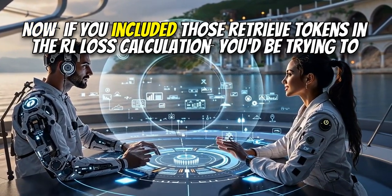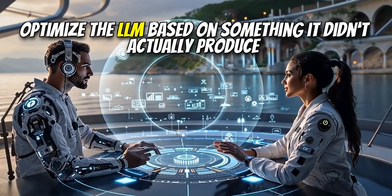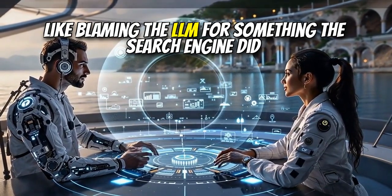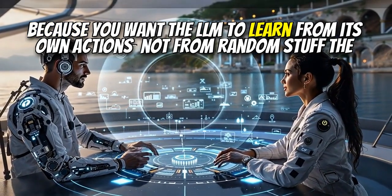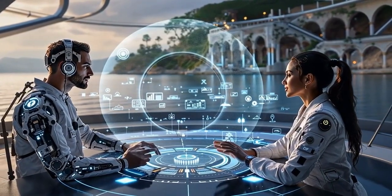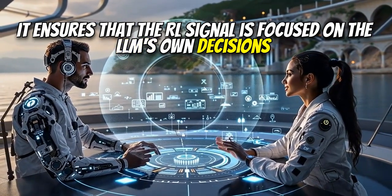Now, if you included those retrieve tokens in the RL loss calculation, you'd be trying to optimize the LLM based on something it didn't actually produce. Like blaming the LLM for something the search engine did. Exactly, and that would mess up the training signal. You want the LLM to learn from its own actions, not from random stuff the search engine throws at it. So this masking prevents that. Exactly. It ensures that the RL signal is focused on the LLM's own decisions.